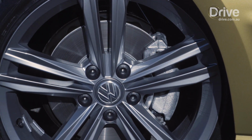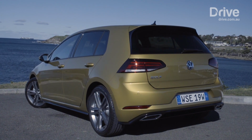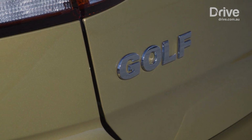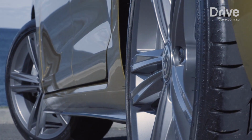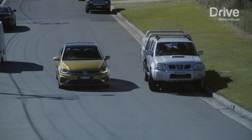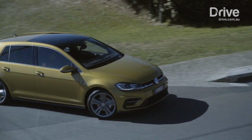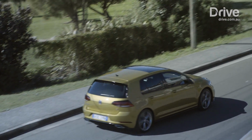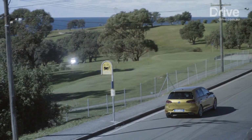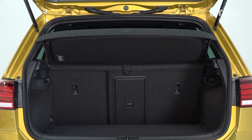The range has been tweaked too, with the deletion of the previous entry-level variant and now just the choice of either 1.4 litre petrol or 2 litre turbo diesel engines across 4 different trimline levels: Standard, Trendline, Comfortline and Highline. Naturally, that means a higher entry price than before, with the range now starting at $23,990 drive away and topping out at $38,490 for the range-topping Highline diesel.